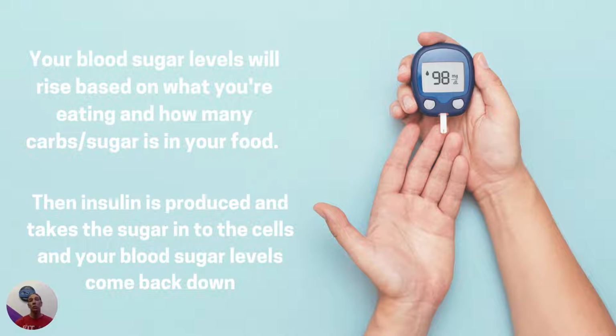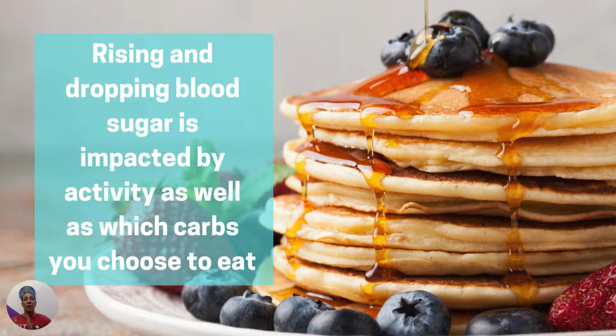Your blood sugar levels will rise or fall based on what you're eating and how many carbs or sugar is in your food. Insulin is produced and takes the sugar into the cells, and your blood sugar comes back down to normal. Rising and dropping blood sugar is impacted by activity as well as which carbs you choose to eat.